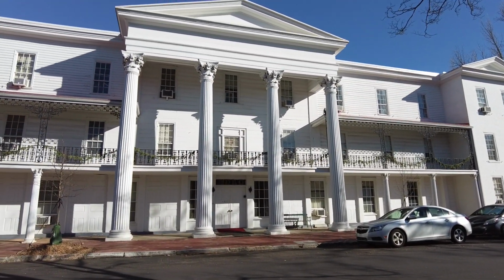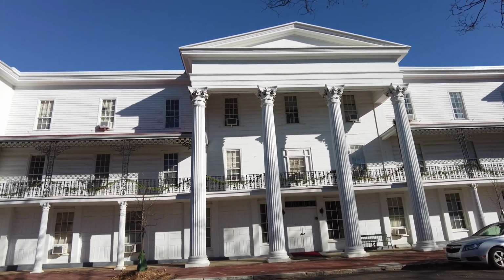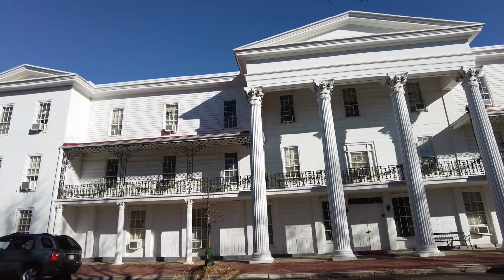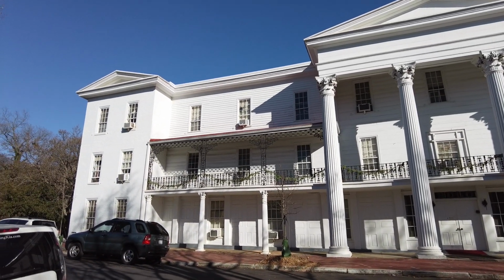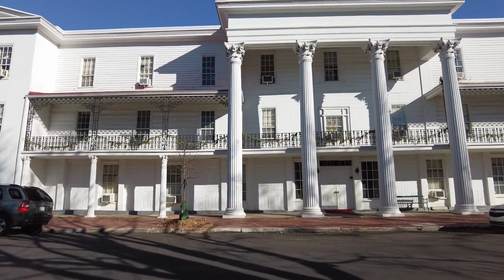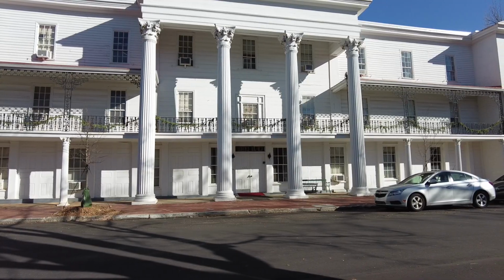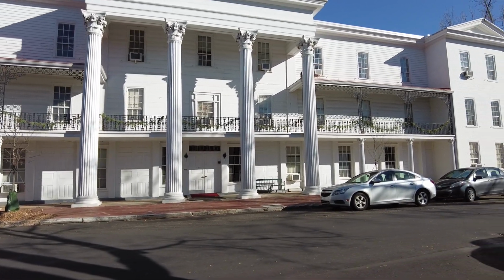What is this and what was this? I'm guessing it might have been a hotel at one time, but it's probably apartments now. That would be my guess. Bellow is the name of it.